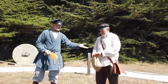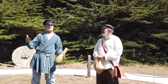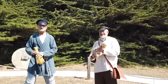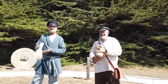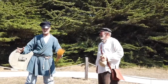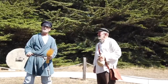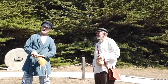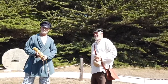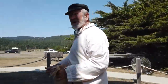They would sack the wheat up in a bag like this. But then they had to turn it into flour in order to make cookies and bread and that sort of thing. So the way they ground this when they were home was with a small home-sized mill with 2 stones. And they would grind their own wheat at home. And now Warren is going to demonstrate how they did that at home. We have a kern over here. So why don't you come with me and we'll put some wheat in the kern.